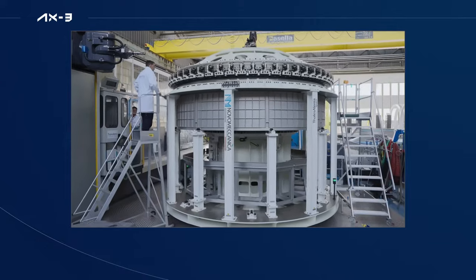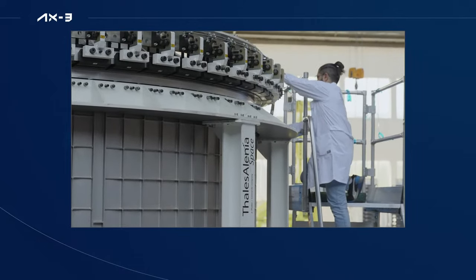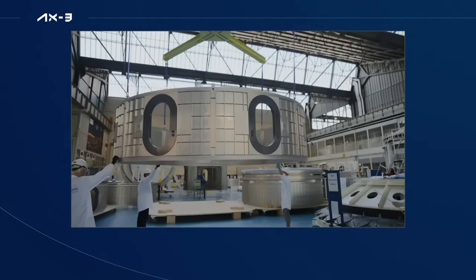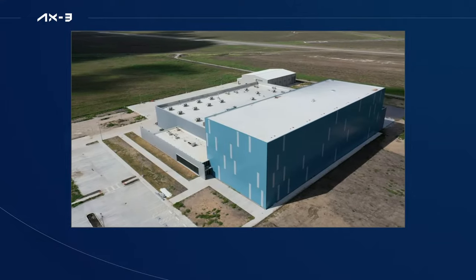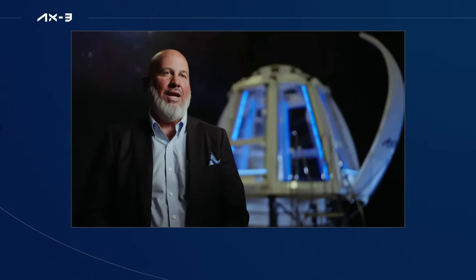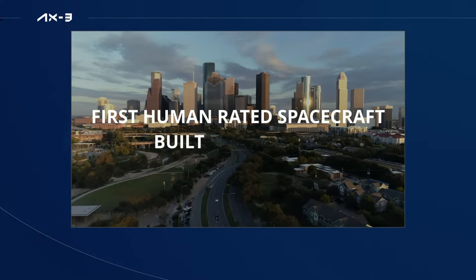There's some of the largest forgings in the world. There's only a couple places in Europe that could even forge some of the pieces. The pressure vessel will arrive in Houston, and then we'll do all the final outfitting at our spaceport facility. And in the 50-year history of human spaceflight in Houston, it will be the first human-rated spacecraft ever built in Houston.